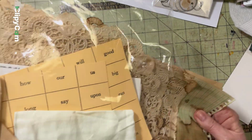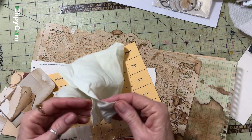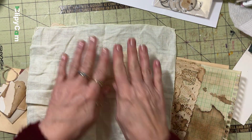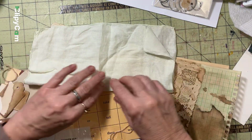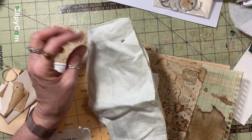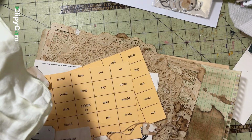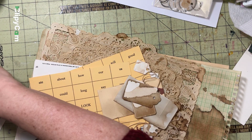Let's just pull these out of here. So she sent me another beautiful handkerchief. This one has no embroidery on it, but I could do my own hand stitching on here and make a beautiful corner on this. It's just beautiful linen. It's a very pale green. It's beautiful. It's a nice pale green. So I have that beautiful piece. She sent me lots of little goodies.